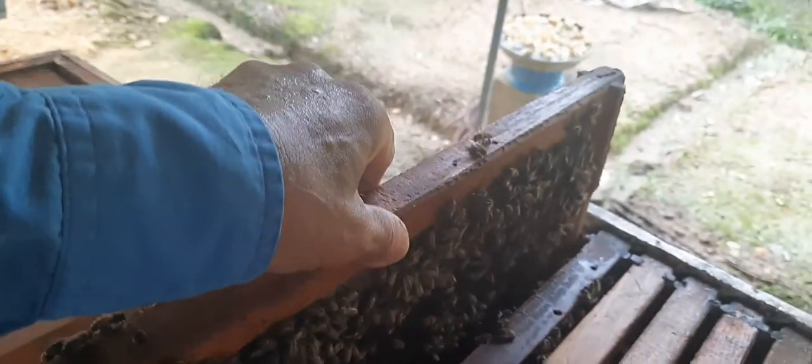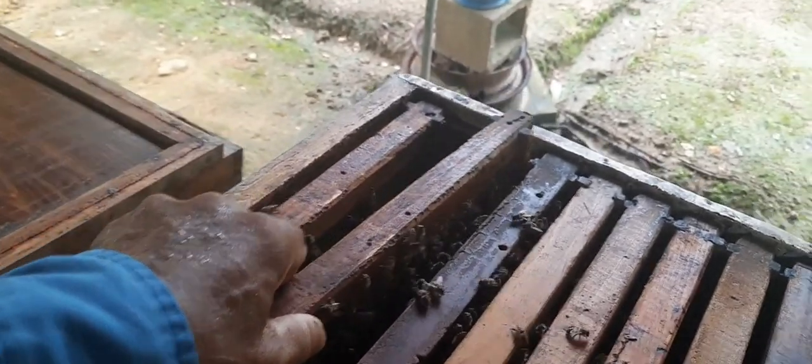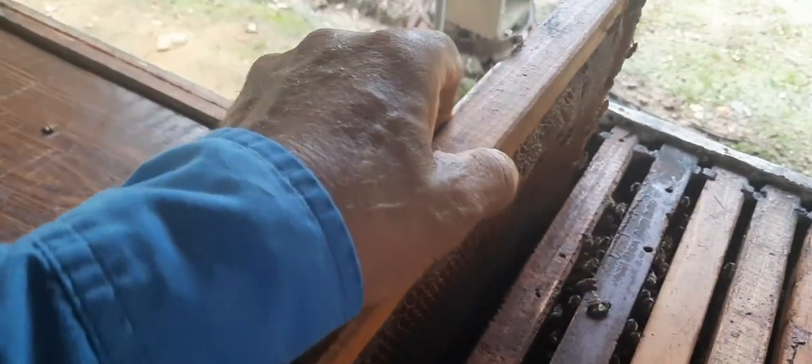So therefore, I am doing a little swap here now. I'll put back this frame in this position and take this frame here, which I took out before, and it has a lot of empty cells, right? And I'll put it right here. So what they will do, they'll make this frame now their pollen frame.